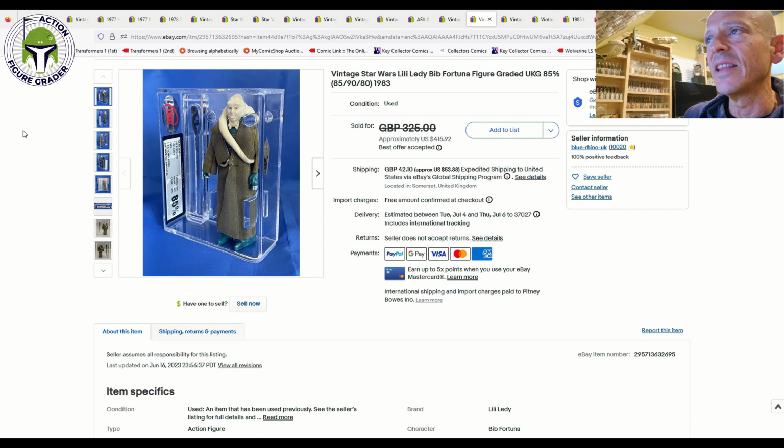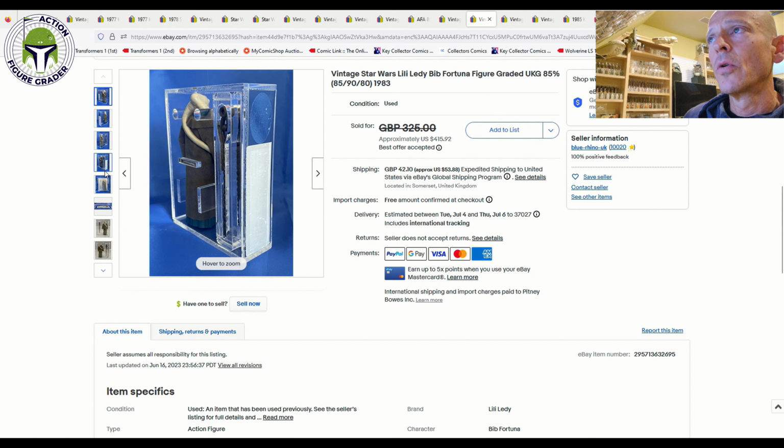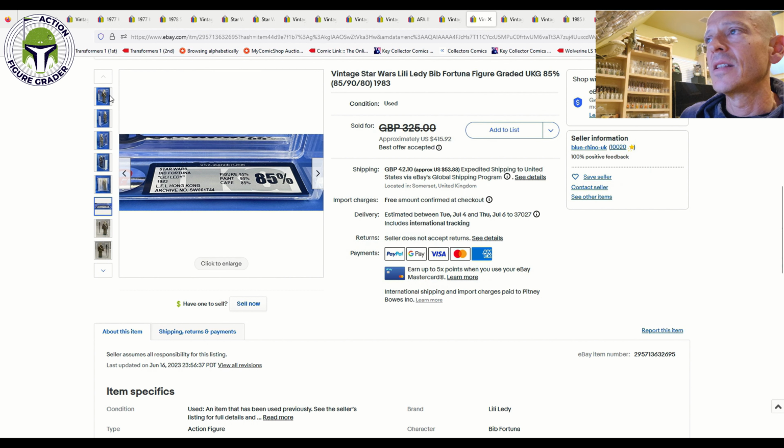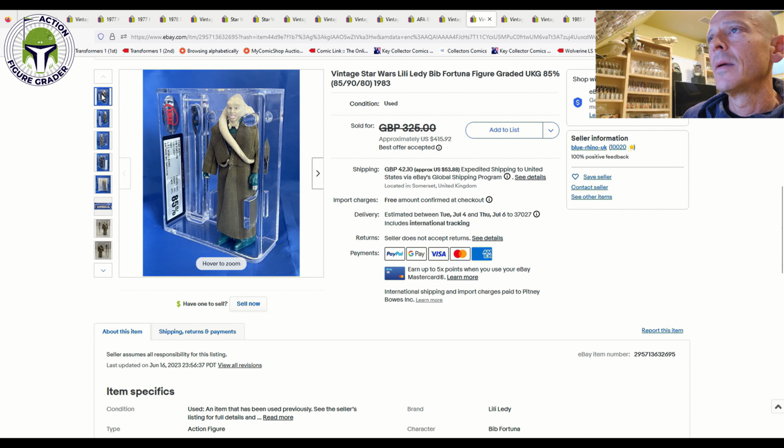Next up was a Lily Letty Bib Fortuna. This was graded UKG 85%. The Letty is known to have a very distinctive darker robe as well as a very dark staff. And you can tell very quickly if you look at it, it's a very, very dark staff relative to the Hong Kong, and I think there's a Taiwan and a few others, but it's kind of like a greenish robe to it. But very high grade Lily Letty, and that one sold.